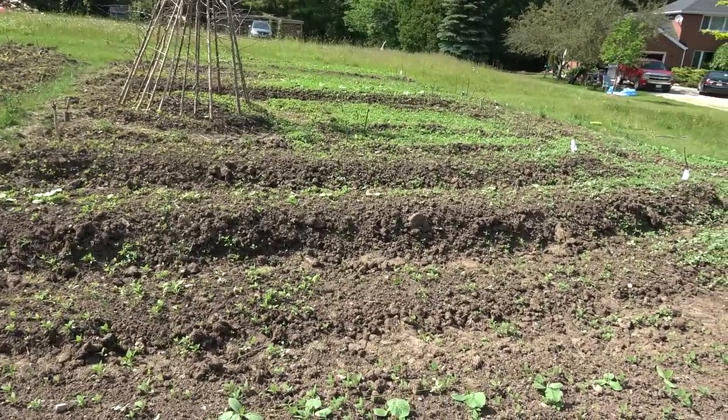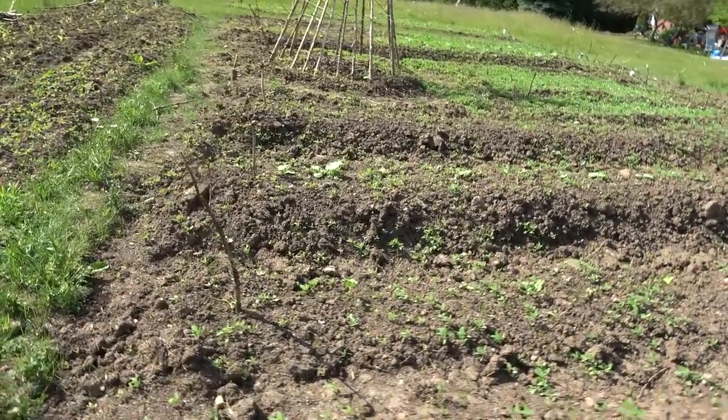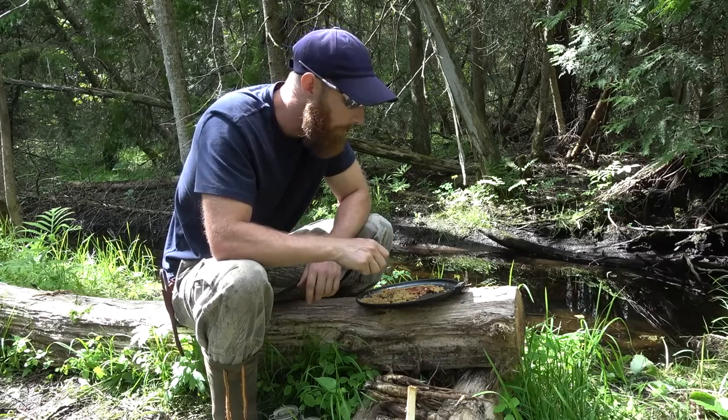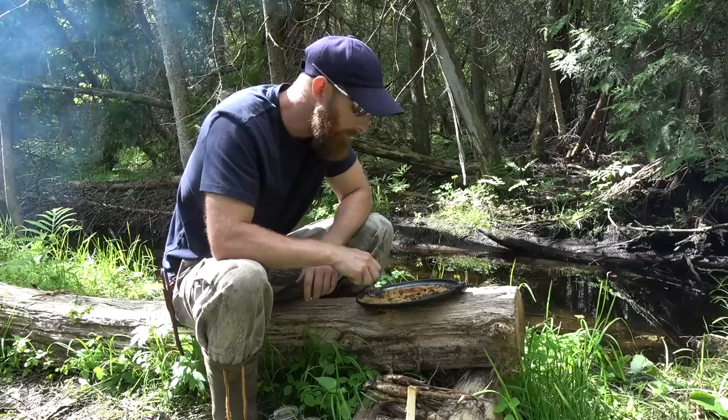So the more I experiment with wilderness living and especially eating from the wild, the more clear the picture starts to become of how people actually did it. This is really good. Really good. I think this is a meal on its own.